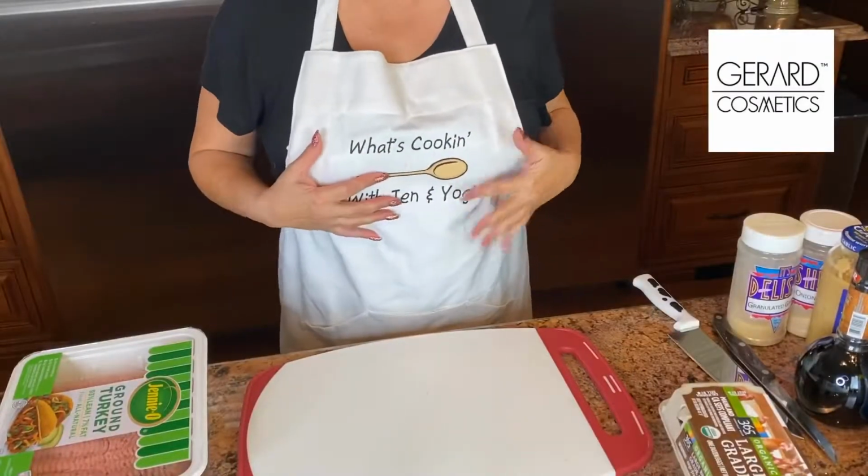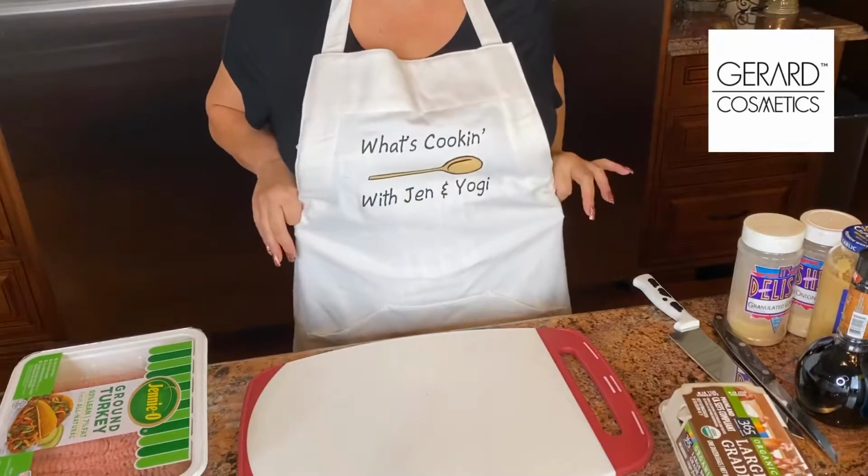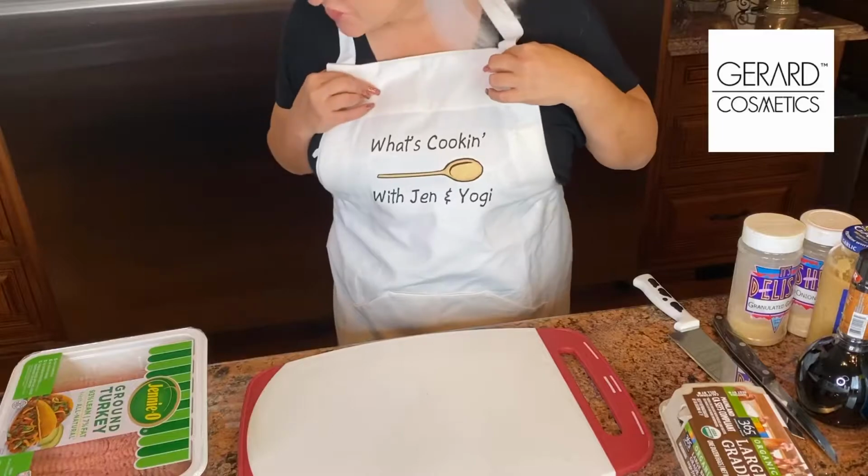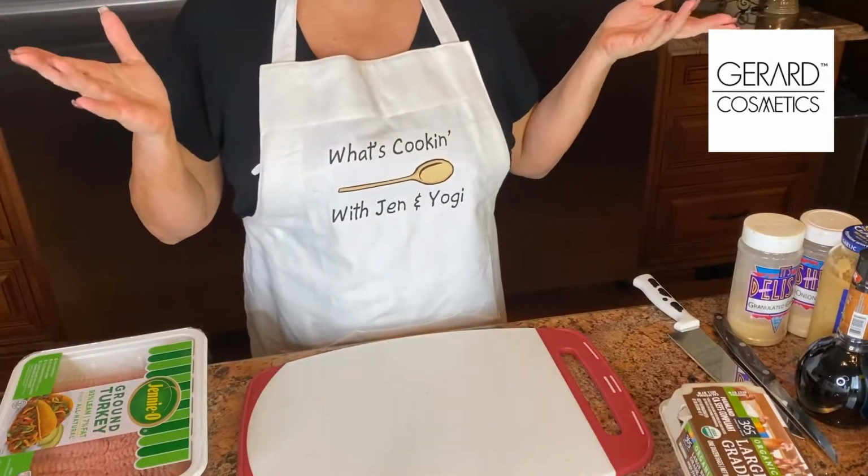So before we get started, this is the cute little apron that Esme got me, and I love it so much. It says, "What's Cooking with Jen and Yogi?" So I was like, hey, we better do another cooking video.